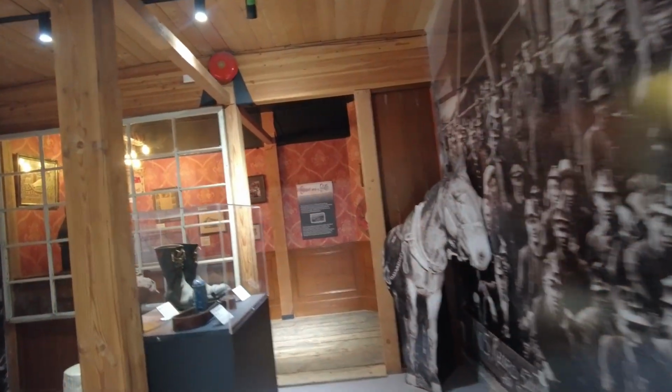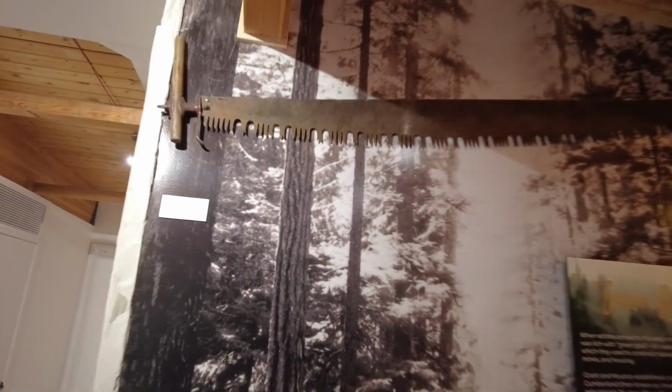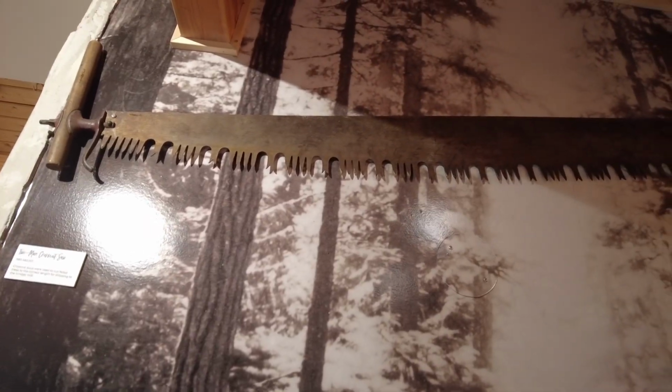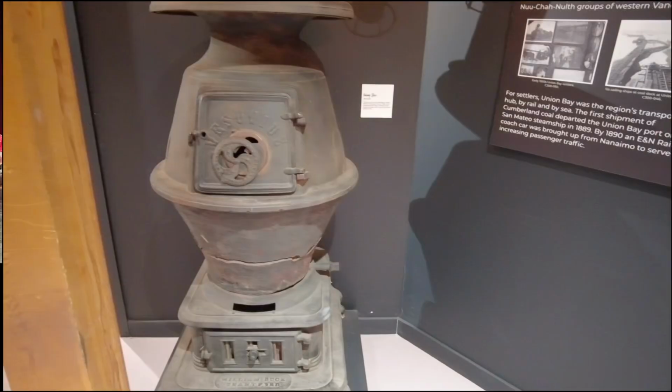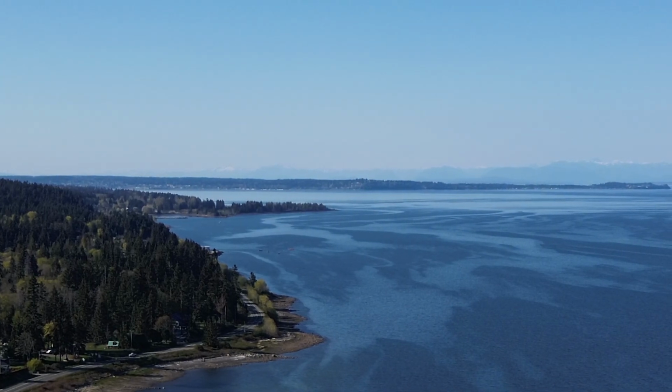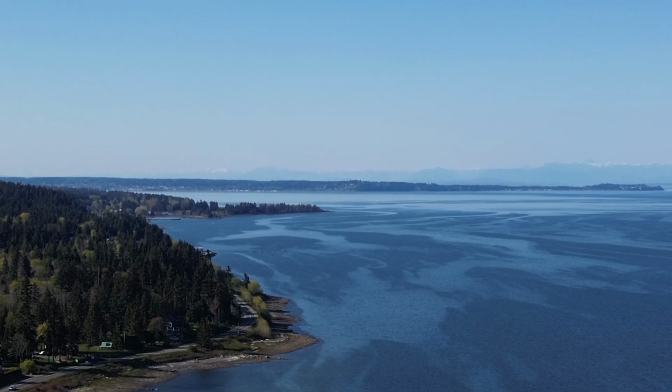Alrighty, so here we are, guys. Cumberland Museum. Crosscut saw there. Fell trees back in the day for the lumber mill. That's how they used to do it. Or chainsaws. Railway stove. Wellington Colliery passenger train, which connected Union Bay to Cumberland and the Bevan town sites. Union Bay was where they shipped all the coal out from Cumberland.